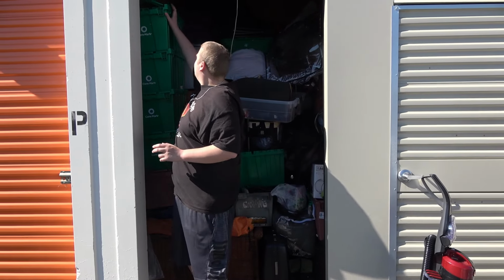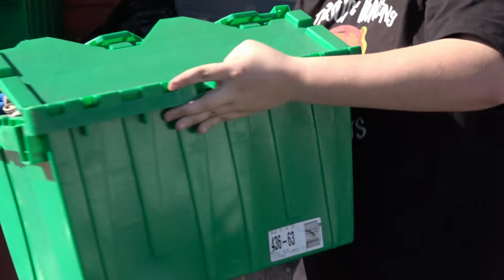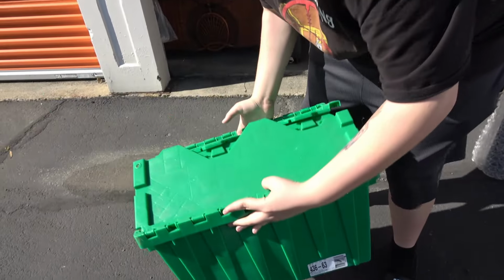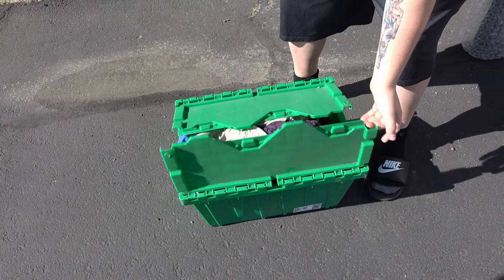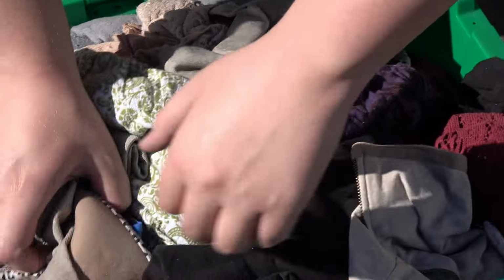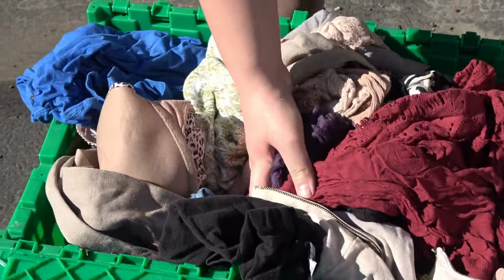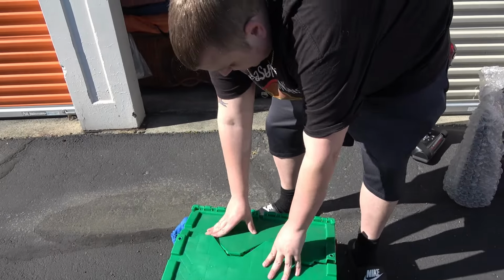Let's pull down the first green tote over here. Oh, it's too light. I don't like the feeling of that. Don't tell me it's, no! I hate finding clothes, I really do. Let's dig through it really quick, make sure we don't see anything hidden in there. Nope, that is a complete tote of clothes. So what we usually do with the clothes, take them to the flea market, stack them all up, say a dollar a piece, take whatever you want and whatever we can sell, just donate it. You can donate clothes anywhere.